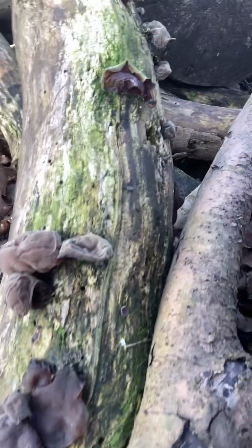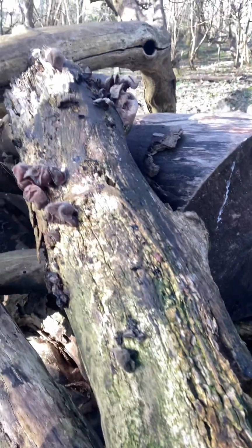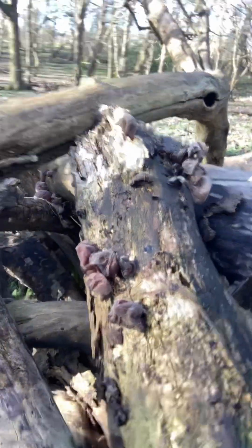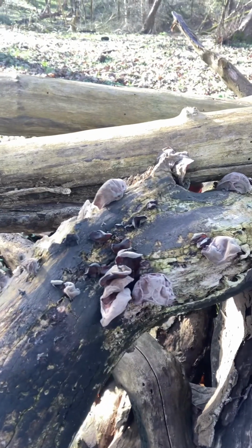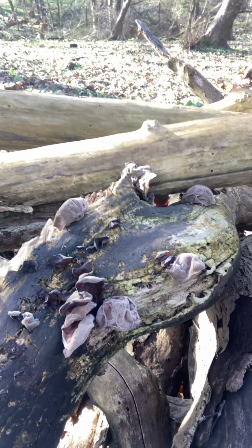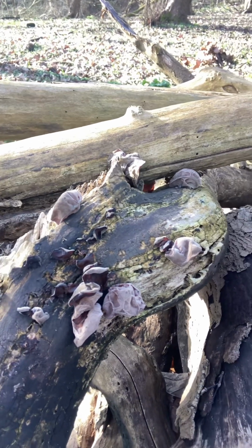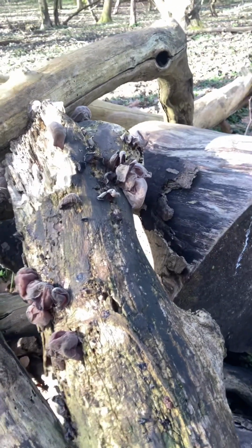So I've just found a nice little natural protein score in the form of these fungi. Wood ears or jelly ears, Auricularia auricula-judae. The Judae is in reference to Judas Iscariot, who supposedly hung himself on an elder tree after the betrayal of Christ. The elder, or Sambucus nigra, being the main host of this saprophytic fungus. Saprophytic meaning it feeds on dead or decaying organic matter within the host. It can also be found on beech and cherry laurel.